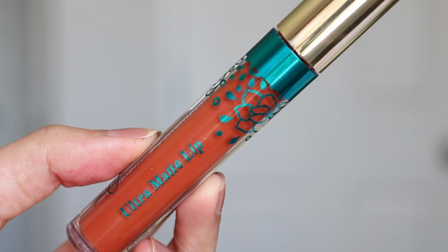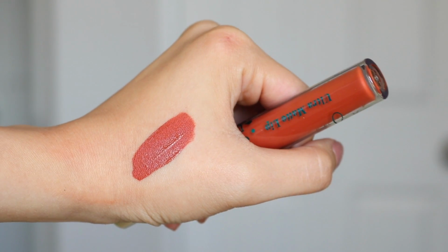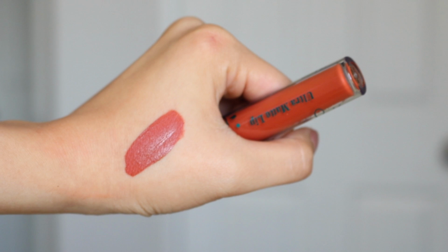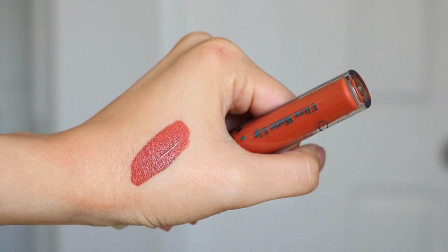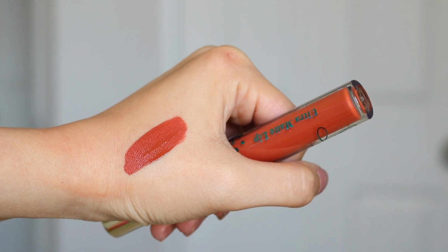Next we have Floor, which is one of my favorites. It is almost kind of like Gallop, if you guys are familiar with the Luxe lipstick, but it's just like a really pretty burnt terracotta shade is the best way I can describe it. But this is one of the standout shades in my opinion. These are the kind of shades that I really, really like.